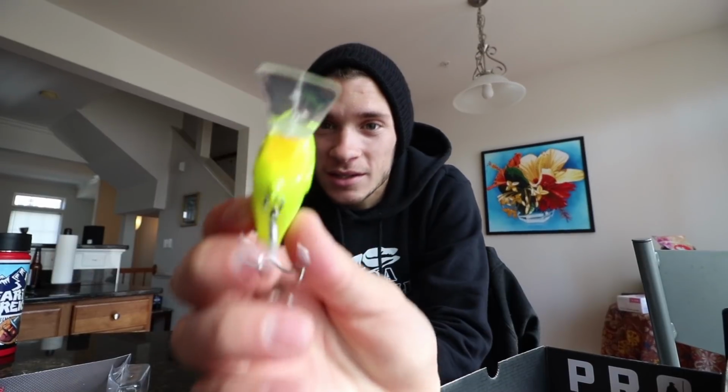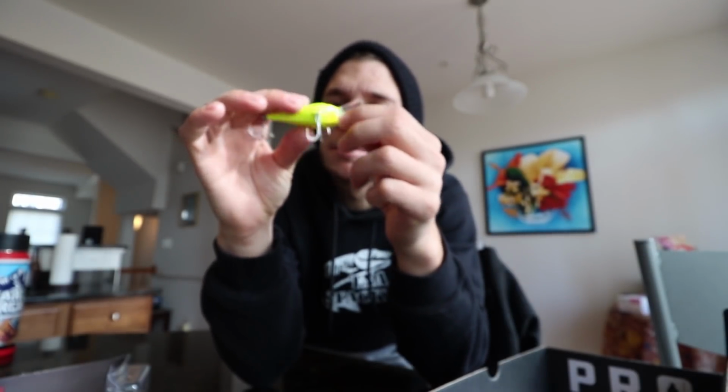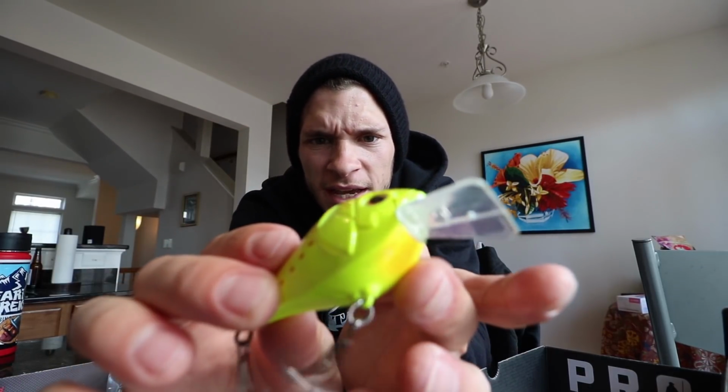It's got a really nice square bill on there. I'm sure it's going to deflect off of any rock and wood. Really sharp hooks. Actually, I'm kind of stuck with it right now, but it's a nice looking bait. I've never personally thrown this crankbait, but it looks really good. Really detailed head and paint job on there. I look forward to throwing this spring for sure.